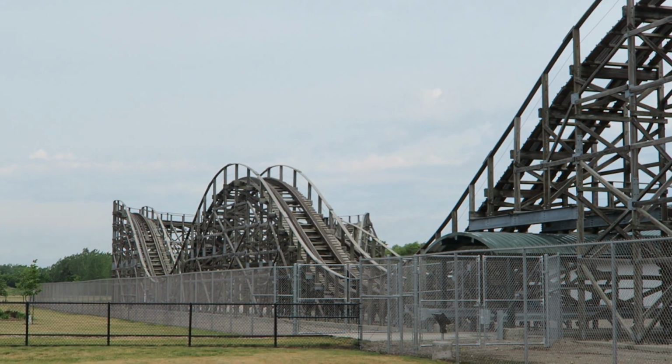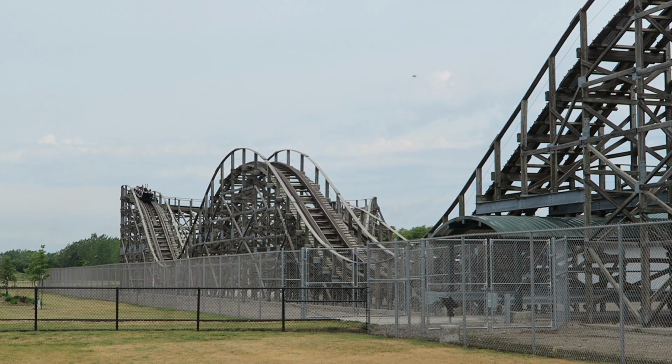If you're a fan of wood coasters, Wisconsin is a state you should definitely check out.